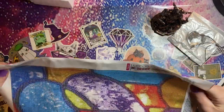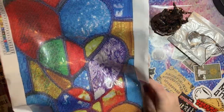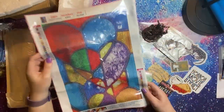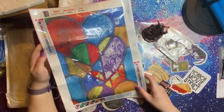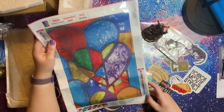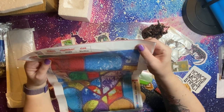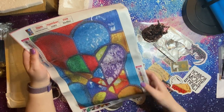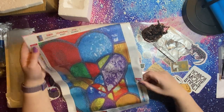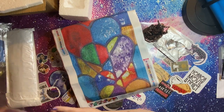So this is, as you can see, hearts in stained glass. So yeah, lovely and colourful. We've got 21 colours in round with BMC. It's a poured glue canvas. The glue does go rather a long way over the edge, so you'll definitely need some washi tape around the edge to stop that from getting a little sticky.